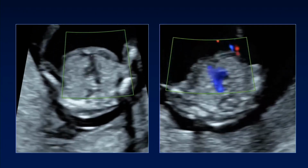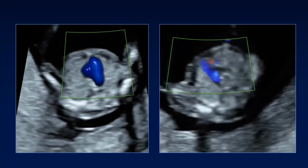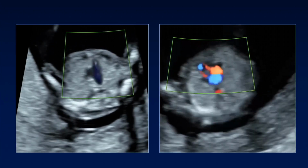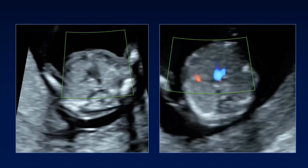Here you can see a clip right there. That was weird, wasn't it? Did you see that go away? I don't know what that was. But you can see a very tiny sweep, because you're talking about really small spaces, how tiny little changes will let you see all this anatomy.